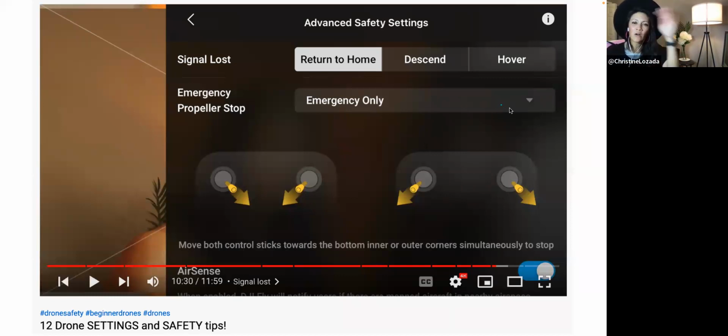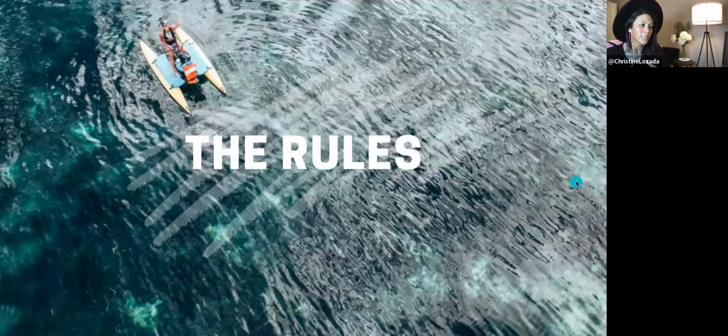If you're ever like, oh my gosh, I don't know where my drone is at, you can quite literally press the return to home button and it will come back to you. I always manually make my drone come back to me, but a lot of people love to use this setting. It's very, very easy.